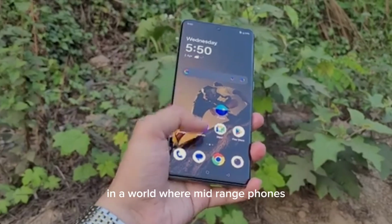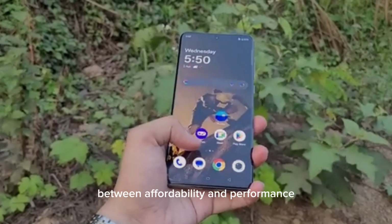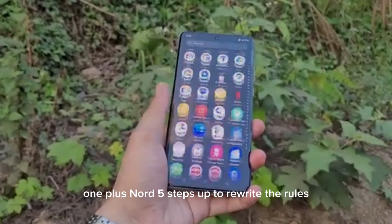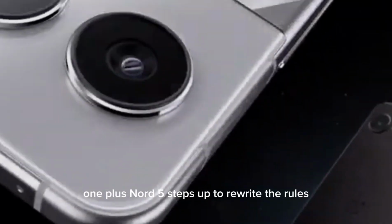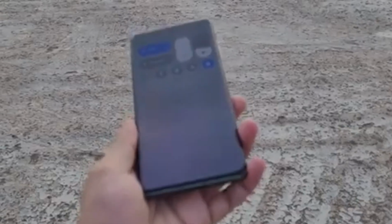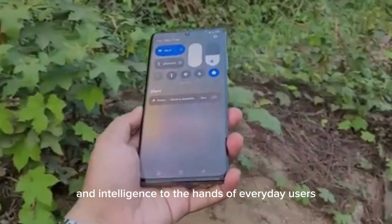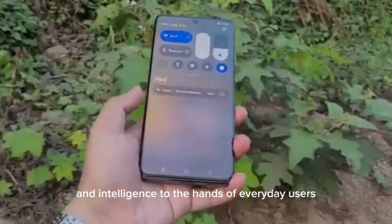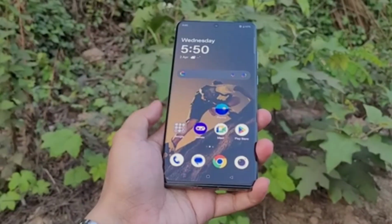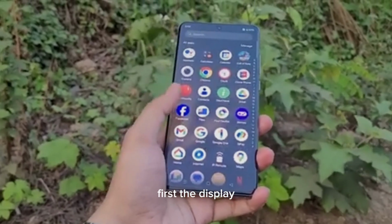In a world where mid-range phones often struggle to strike a balance between affordability and performance, OnePlus Nord 5 steps up to rewrite the rules. With flagship-grade features at a surprisingly competitive price, this device brings power, style, and intelligence to the hands of everyday users, without breaking the bank. Let's begin with what catches your eye first, the display.